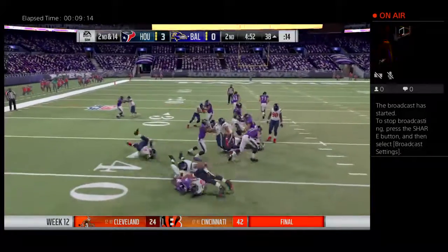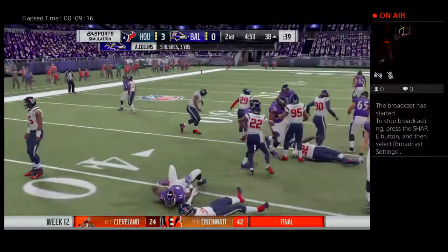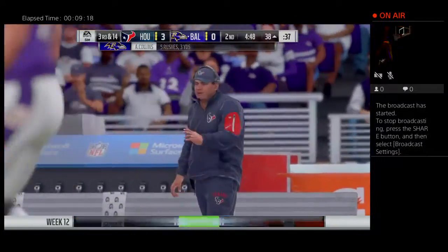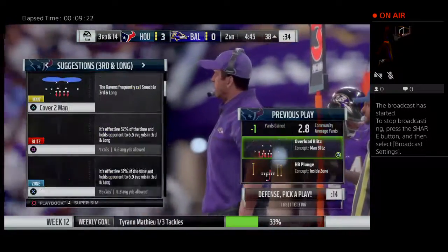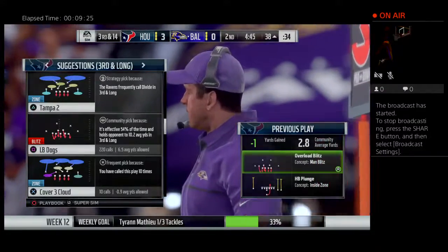They go again with Collins. And this play will be blown up. He'll lose yardage back at the 38. He'll wind up losing a yard on the play, and that'll force upon him a 3rd and 14.